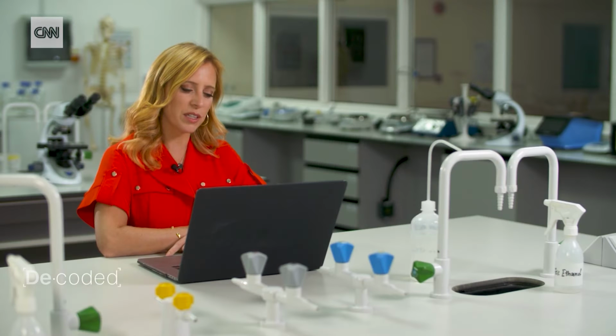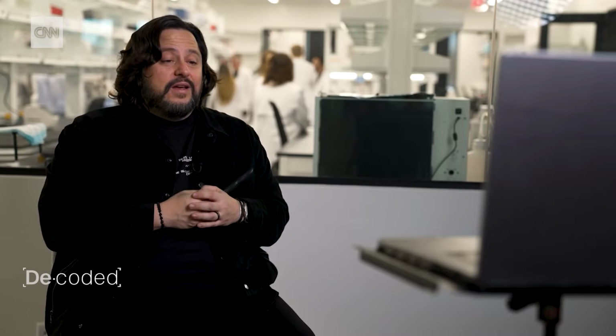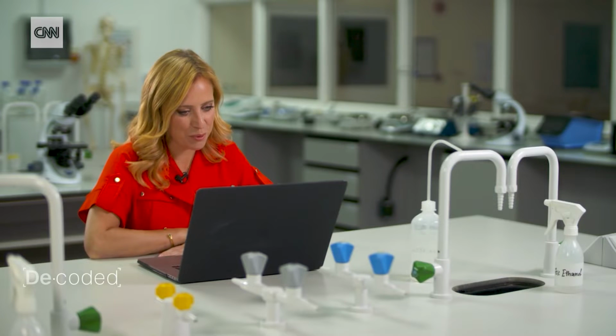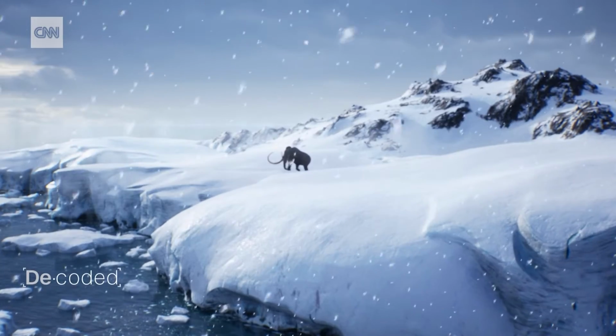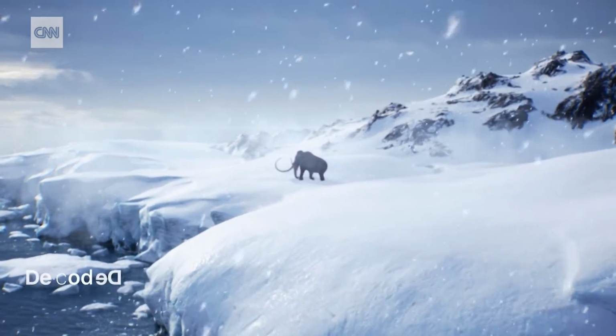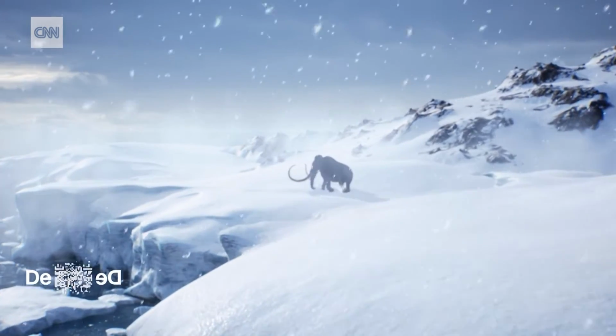What sort of population are we talking about here? How many woolly mammoths are you planning on having? We want tens of thousands of mammoths that we can reintroduce back into the wild. When can we expect this to happen? When can I see the first woolly mammoth? Yeah, so our goal is 2027. We feel really good about that timeline. We've already done the genetic sequencing. It's really exciting.